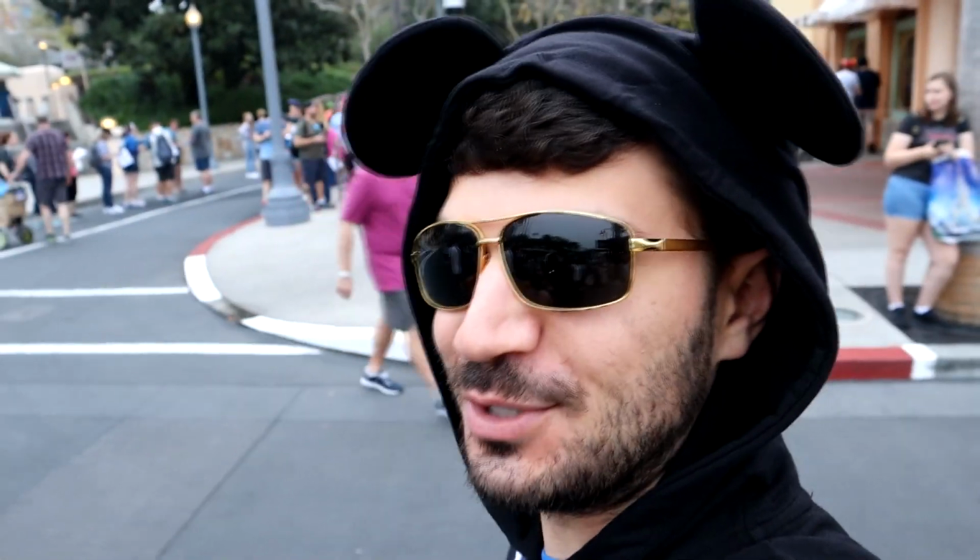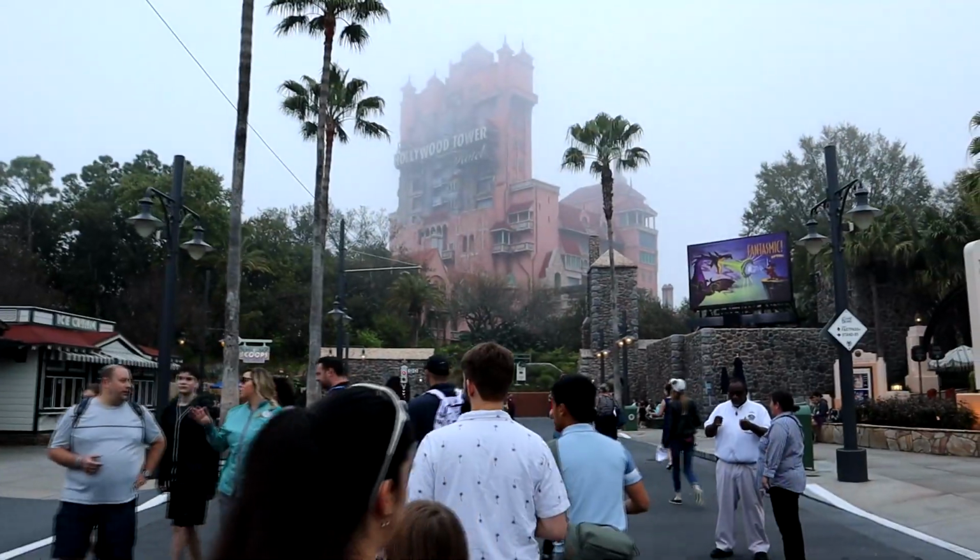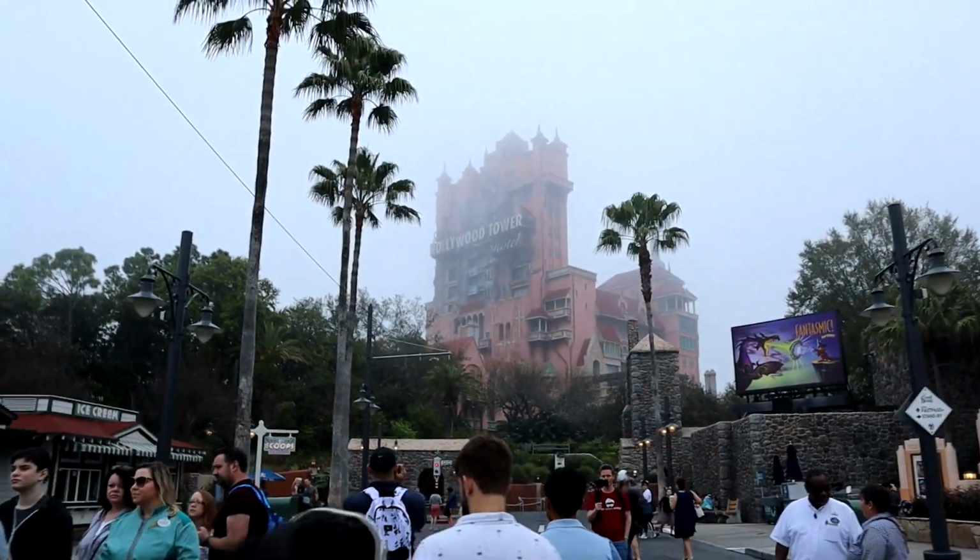And it's only like 7:15 a.m., so I wonder how long it's going to be by opening. So here we are. It's about 7:30, and we're about to make it around this corner. It is right by Tower of Terror here. Get a view of the rest of the park while we're waiting in this 180-minute line. 7:30, so 30 minutes till opening.